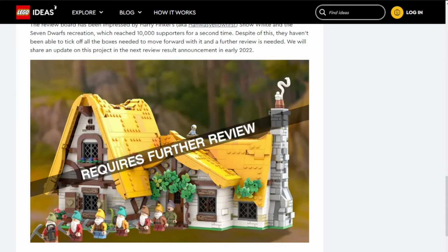Hopefully they can work out whatever it is they need to get this on the shelves. But yeah, Snow White kit. Hopefully they can do that. I mean, if it's Disney based, well, they're already with Disney on the Star Wars there, and all the other Disney franchises. So maybe they can squeeze this one in. That would be very cool to see.